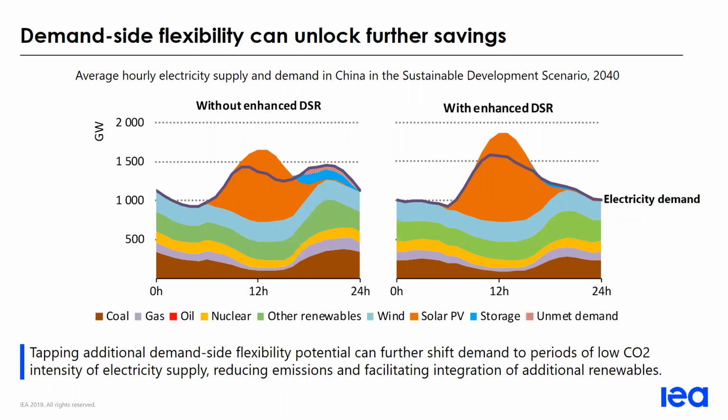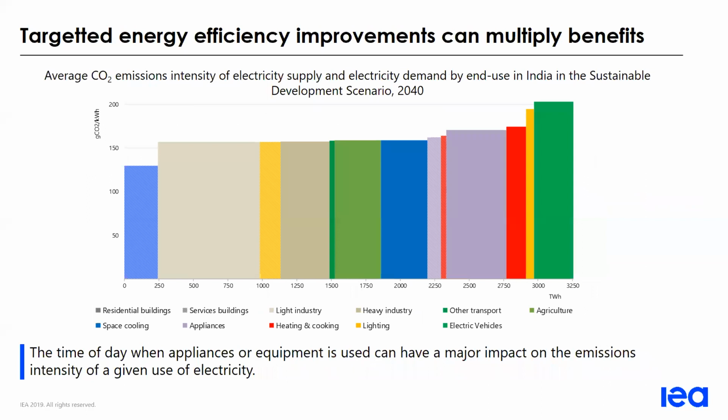So now if we look beyond the potential just to shift demand in time, we can also see this increased variability of CO2 intensity of electricity supply as a major opportunity to further leverage the potential of energy efficiency to reduce emissions. So this big colourful blocky figure is showing us the results of our calculations of how each end use has a different CO2 intensity of electricity generation.